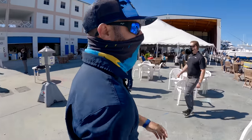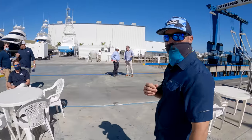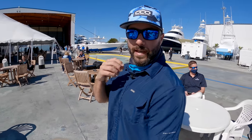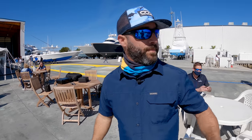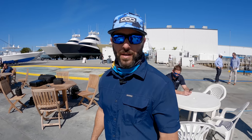All right, guys, so we're working our way out of here. Luckily, we were able to get here and get a couple hours before the crowd. So they're pulling in and we're pulling out. They're gonna be here for the next 3 days, showing off this boat and pretty much the entire Viking line. So always a pleasure to work with this group, and we hope you guys enjoyed this video.